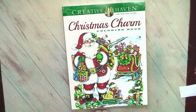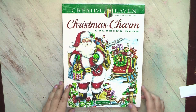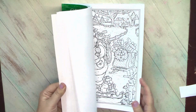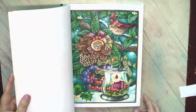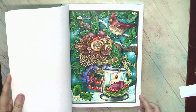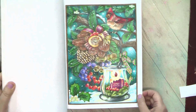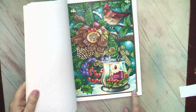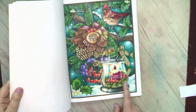And after that, I finally decided that if I want to do anything in Christmas Charm, why wouldn't I select a page without all those attributes of Christmas, which looks more like a simple winter page. And I did this page with a lantern and cardinal bird. Here, of course, my favorite part, which I'm really proud of, is this candle and lantern. I worked quite carefully on all the reflections, highlights on the snow around the candle, reflections on the glass from the nearest objects and everything which we have inside.